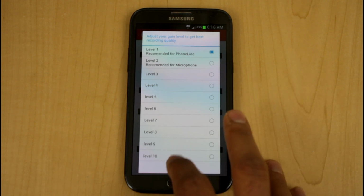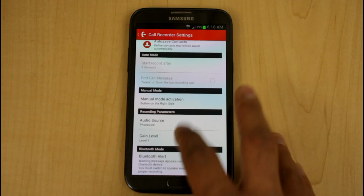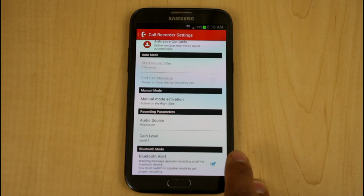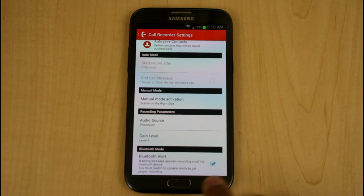So you'll be able to set that here. I left it at the default. The ability to record over Bluetooth is not currently supported. So what happens is if you want to record a conversation that you're on a Bluetooth headset, the notification comes up to inform you that you need to switch over to speaker.